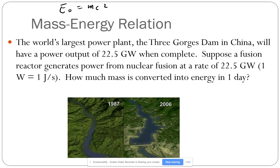So, 22.5 gigawatts, 1 watt being 1 joule per second. How much mass is converted into energy if we were to do fusion to produce that same amount of energy? So, we'll just do the calculation real quick. If the energy is 22.5 gigawatts, what is giga? To the 9, it's billion. So that's 22.5 times 10 to the 9 joules per second, which is equal to the amount of mass per second. So I'll put delta m over delta t for the mass per unit time, multiplied by c squared.